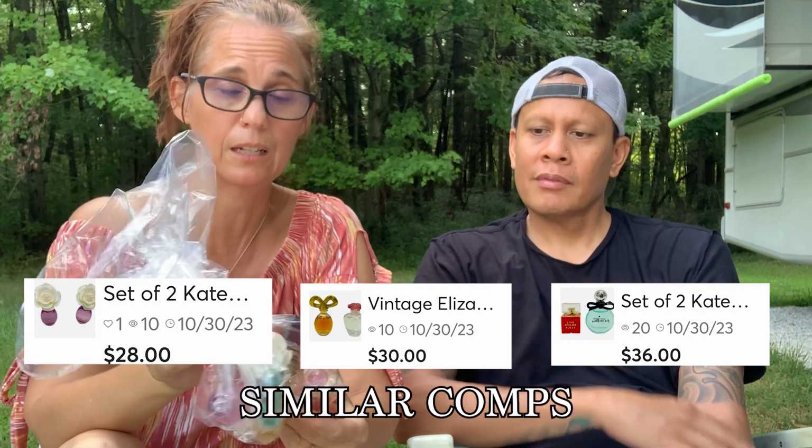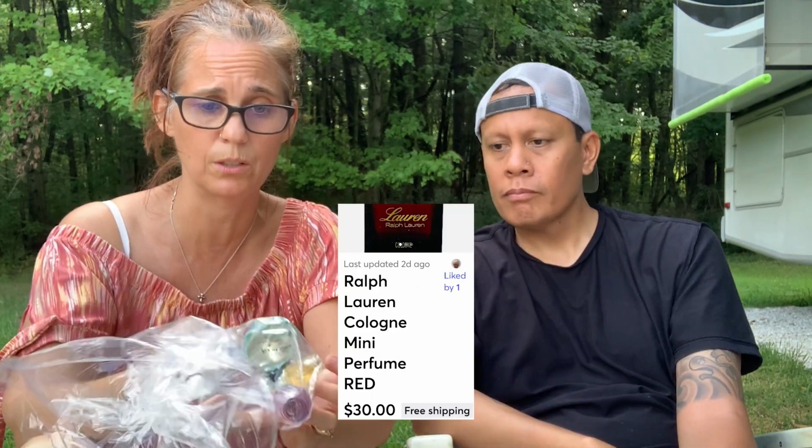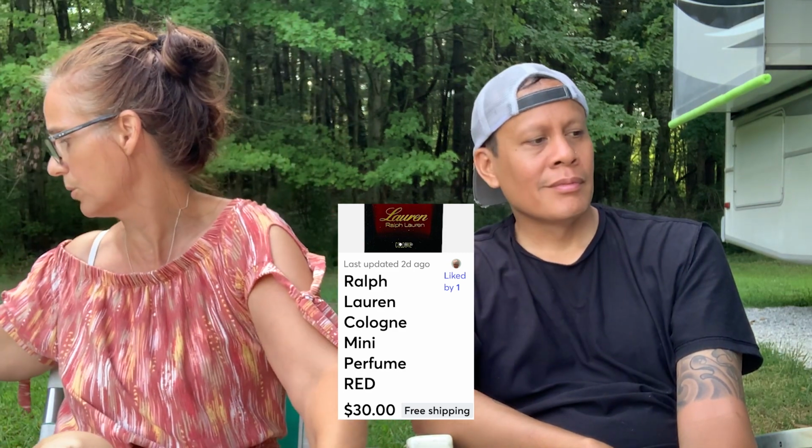$4.99. Can't go wrong there. I always love picking up perfume, especially if it's vintage. We've done really, really well with it, so this will be fun to go through, fun to see the value. So definitely don't forget to look up your perfumes and your colognes.